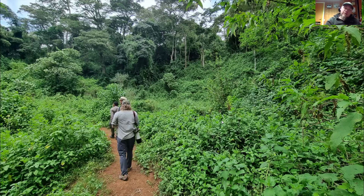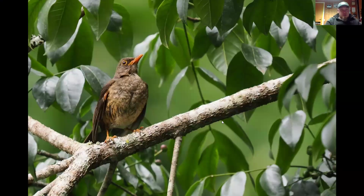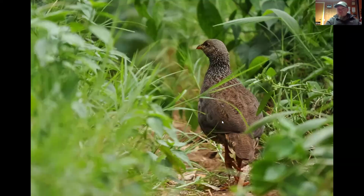later on. Here you have that thrush, where you can see it's starting to look a little bit funky. This is probably a first winter individual. And here you have a bird that is quite rare to observe, or difficult. It's a Hildebrandt's francolin, just running along the track, and we were quite lucky to see this one.